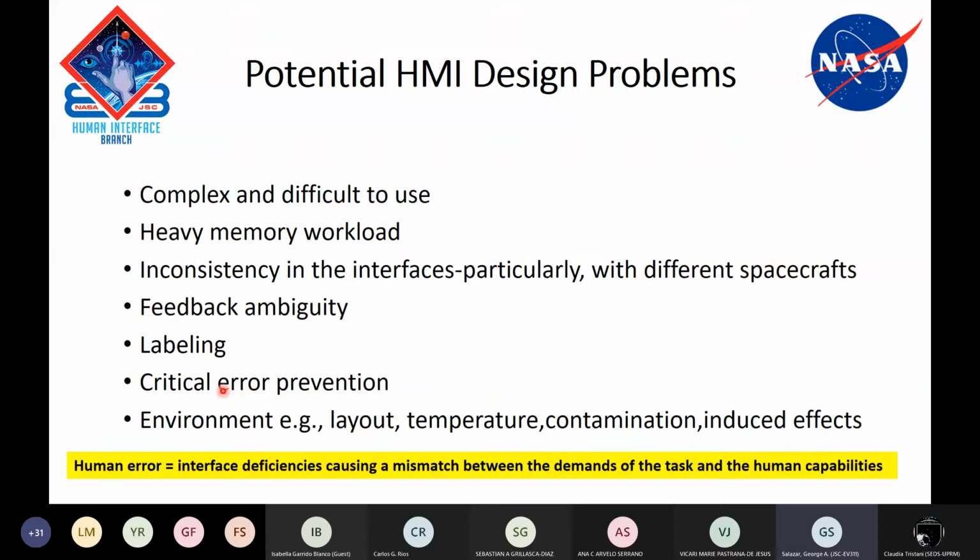You cannot initiate an inadvertent command by pressing one button. You don't want to get into the situation where you press one button and you've activated a thruster or disabled some function that is very critical for the application. So you always have to be thinking about how to prevent inadvertent activation, and I'll say something later about that.